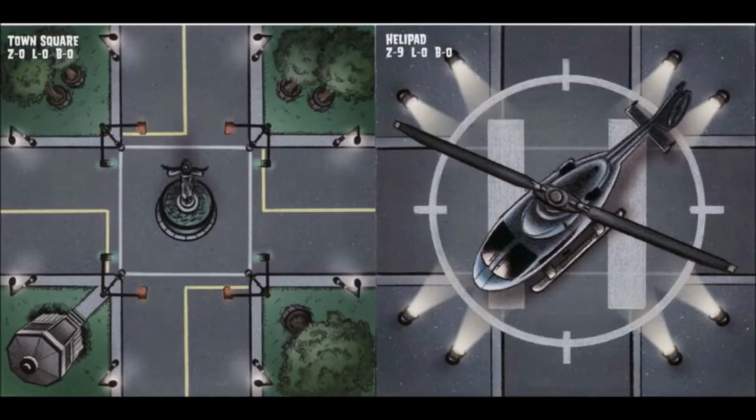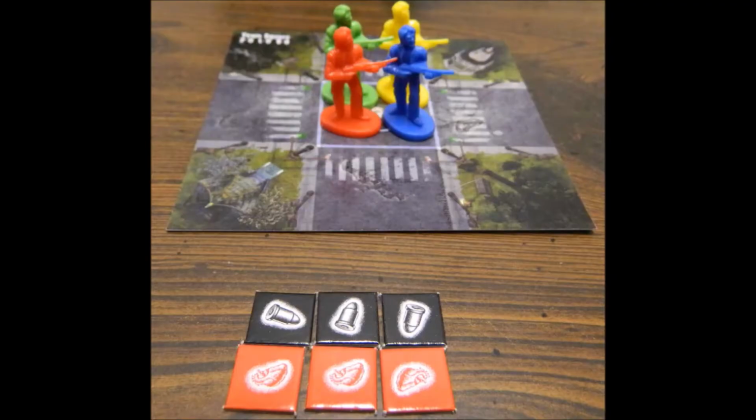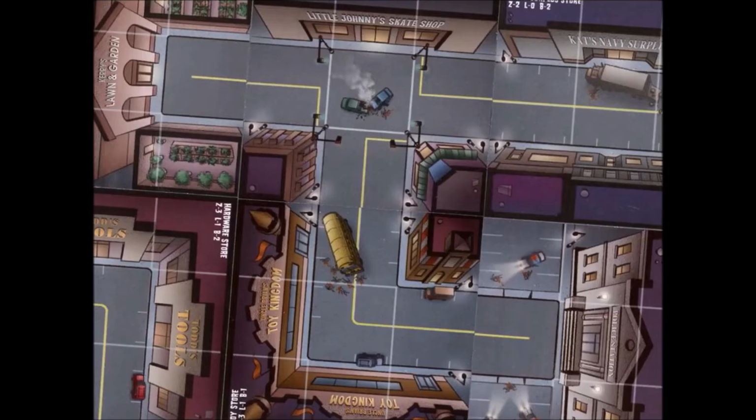To set up this game, randomly choose a player to be the dealer. The dealer removes the town square and the heliport cards from the map deck. Place the town square card in the center of the table with a pawn, also known as a shotgun guy, for each player on the center square. The dealer then shuffles the rest of the map deck and places the heliport at the bottom of the deck. Place the map deck aside within easy reach of all players.